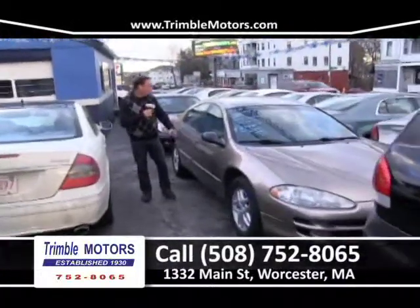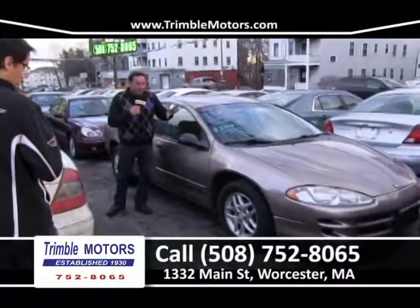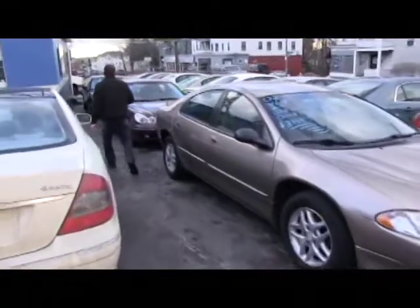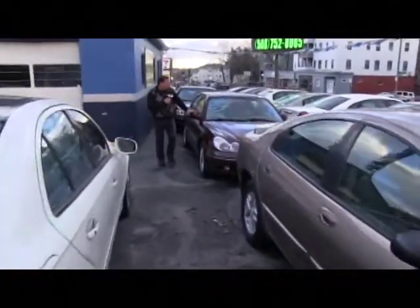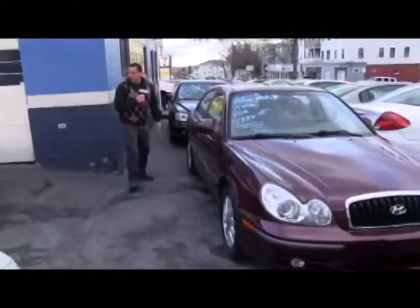Hello, look at this car. Alloy wheels, spotless car. Come in, take it for a test drive, bring it to a mechanic, put a plate on it, go for a ride. Trimble Motors, 752-8065. We've got a Hyundai Sonata here, 80,000 miles, $49.95. I've got another Hyundai behind that one, $54.95.